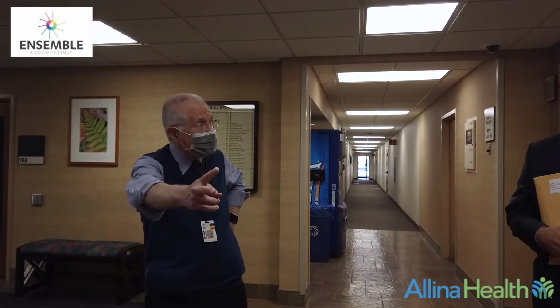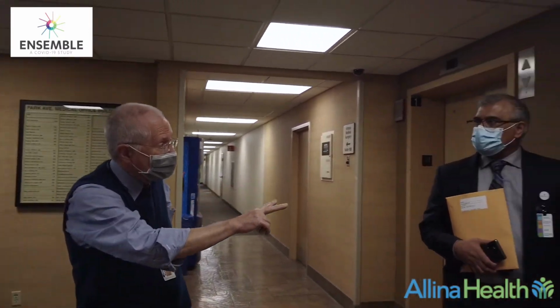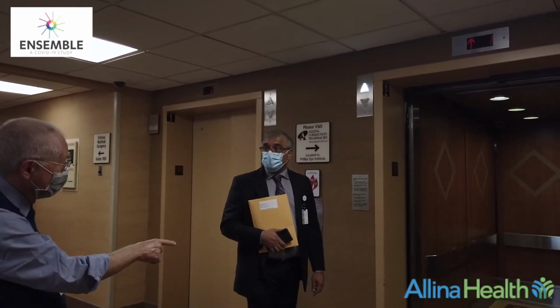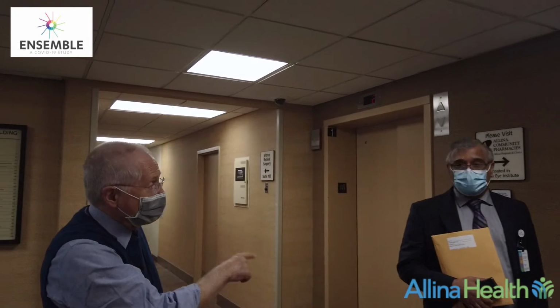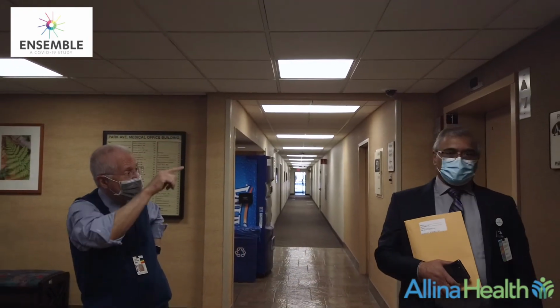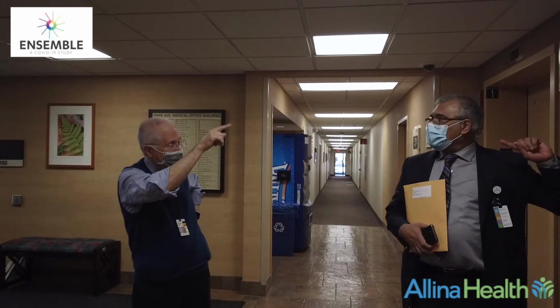Escorts 3 and 4 are going to be bringing participants in pairs to this elevator because we only let 2 people on the elevator at once. So you're saying only 2 at once? Yeah. Okay. And escorts 1 and 2, the first 2, are now up on the 4th floor waiting to receive the subjects as they go upstairs. As they come out of the elevator.